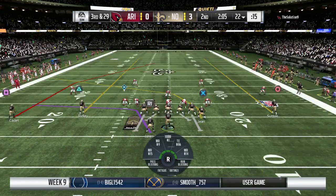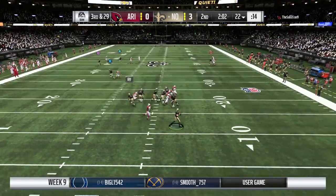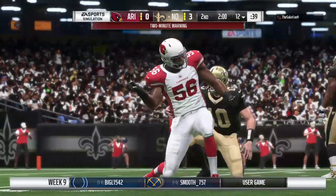Red's up. Now Trubisky to throw. The Cards get to him here. He's brought down for a sack.